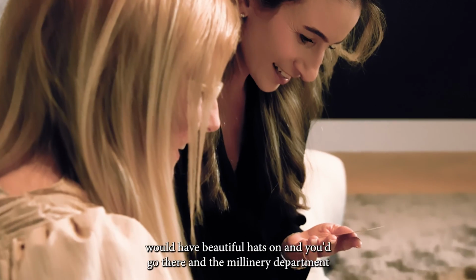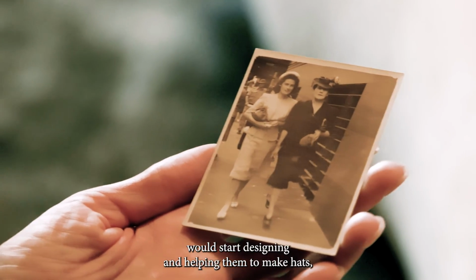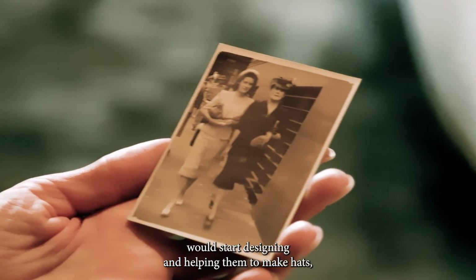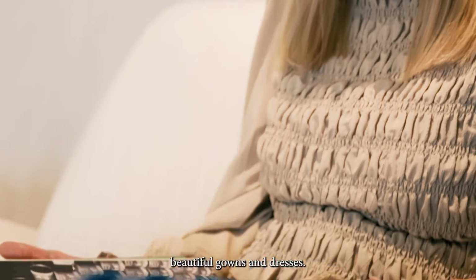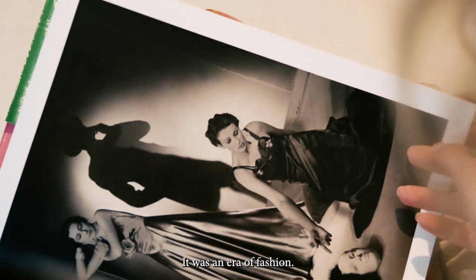I loved the fashion. My grandmother and mother would have beautiful hats on and you'd go there and the millinery department would start designing and helping to make hats. Beautiful gowns and dresses. It was an era of fashion.